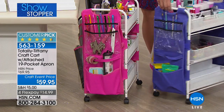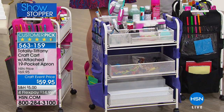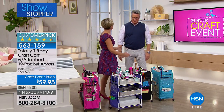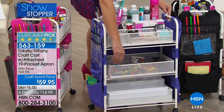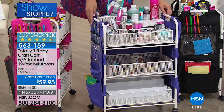Let's talk about putting this in your bathroom. Or your daughter's bathroom. Maybe you have a daughter or a granddaughter, or a daughter in college. There's no place to put her stuff. It's low enough that it's going to go under her desk. So she can have it out when she's using it, and slide it under the desk when she's not. All the little different sorters in there are easy to get to.